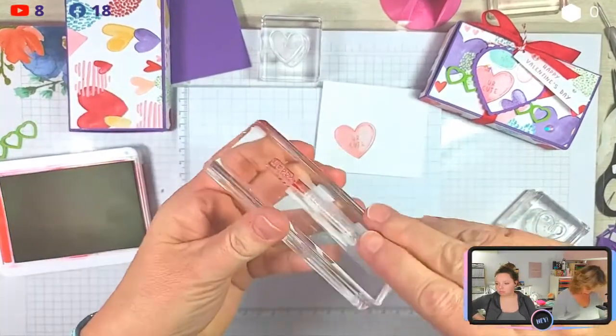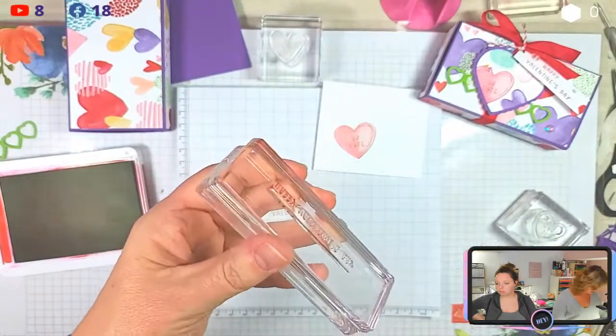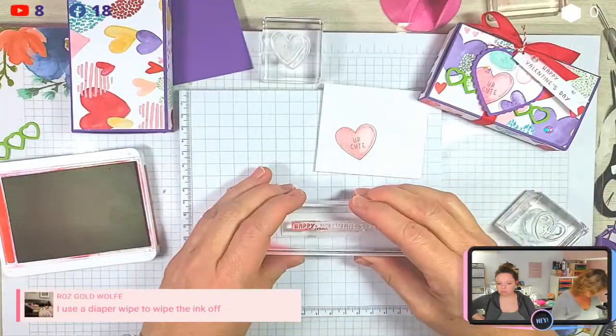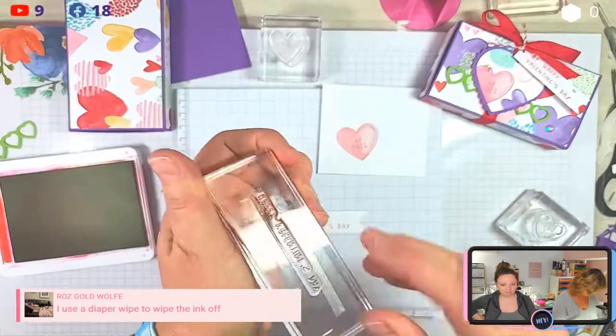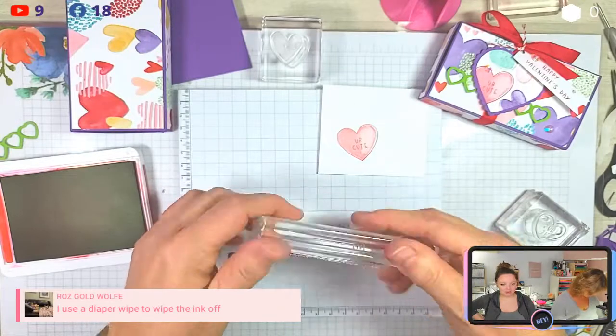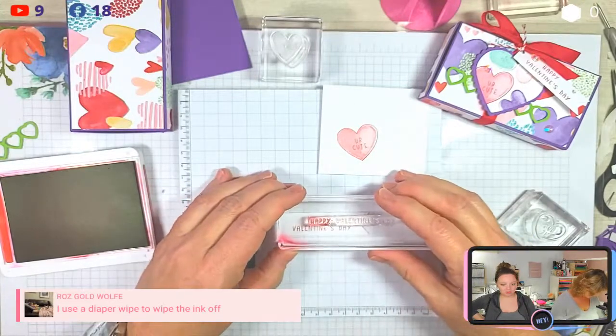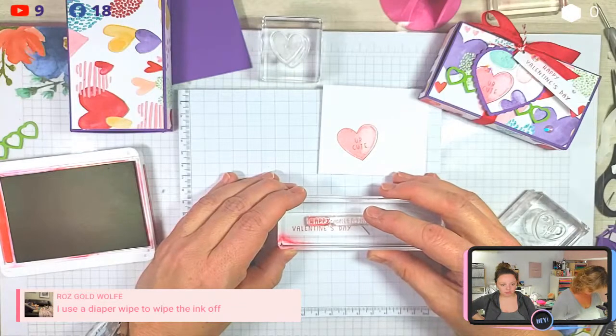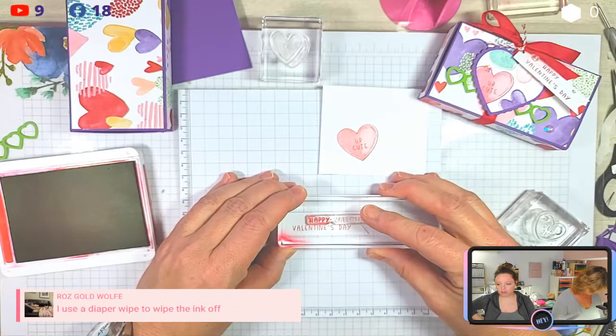Again, we're going to take the tape off before you stamp, otherwise you're going to have a mess. And then we're going to layer. Oh, looks like I got part of that tape off. Okay, make sure you get all the tape off and layer your happy right above it. I always forget to do this.